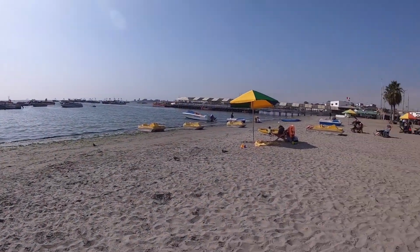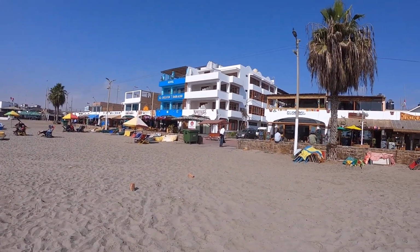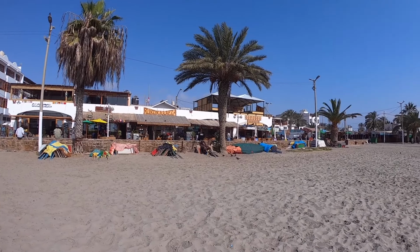This is Paracas, literally in its entirety. There's pretty much first row buildings here, one, maybe two more behind it. That's it.